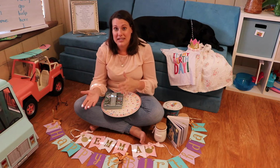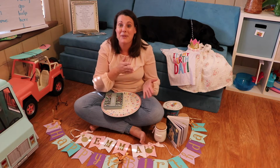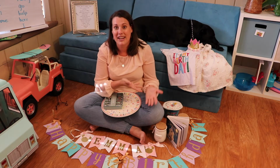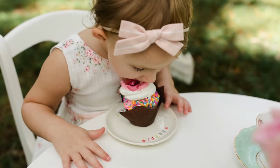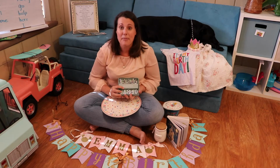I forgot to use it this year for Ellie, but I used it last year for Emma. We did a really cute tea for two birthday photo shoot, and like I just said, it's with my china because we had this adorable tea party. And it got whisked away into storage. So I didn't have it this year, but I will have it next year. And I'm in love with these.